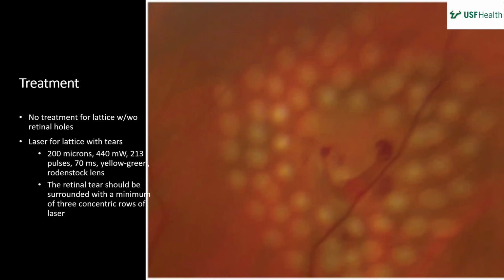All right. So for treatment, like we were mentioning earlier, treatment for lattice with or without retinal holes, unless you have a tear, at which point you could do the standard focal laser, 200 microns, 440 milliwatts.